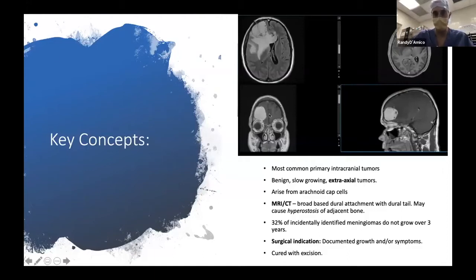Now, this isn't his scan. This is a case of mine that I wanted to show you guys. This is a right frontal, very classic meningioma, right? Homogeneously enhancing, pushing the normal brain out of the way. This one happens to be causing a lot of swelling here, okay? And what we call midline shift. It's pushed the ventricular system completely out of the way. And so, needs surgery.